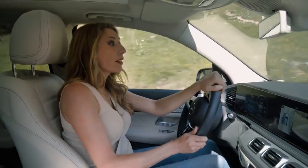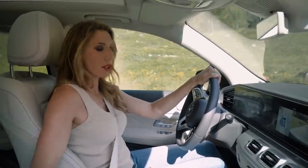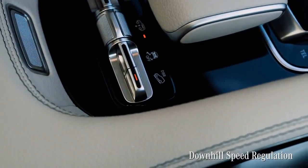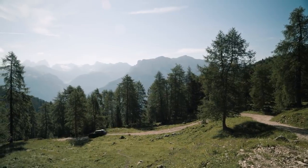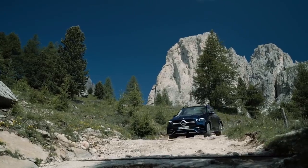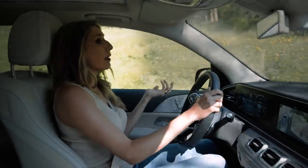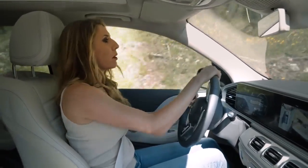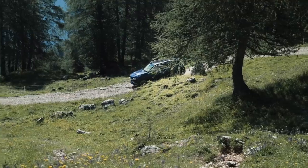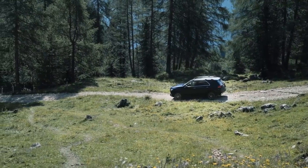So now we're going downhill a little bit, and I think it's time to try a setting which is called DSR, Downhill Speed Regulator. When I switch that on, it keeps the car steady at a pace of 6 kph. This is the setting I chose because this is quite steep here and I feel comfortable with 6 kph. It means that I don't have to use the brakes at all. It's always good to be ready for it, so I keep my foot near the brakes. But the car just goes steady at 6 kph, and I can concentrate on the road, on the curves, on the stones, and just feel really relaxed and easy.